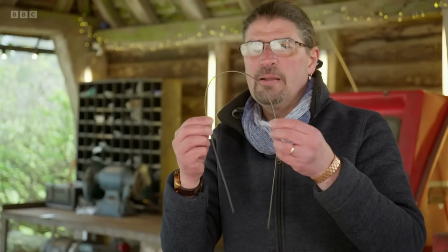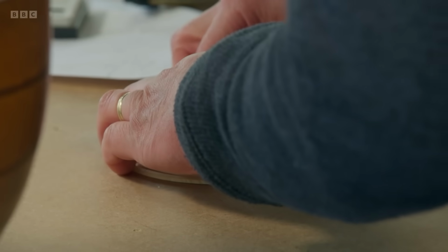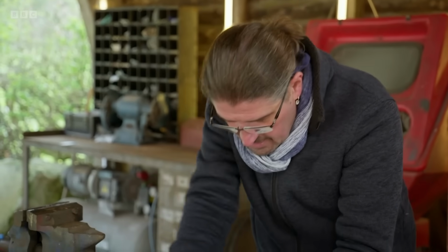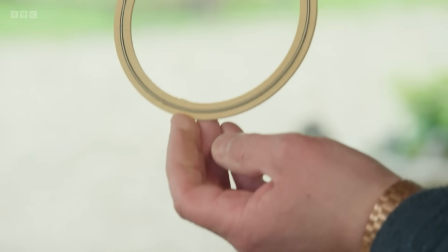Absolutely perfect. When I put the decorative purfling in, this stuff makes it look really nice. You often see it on the edge of guitars and it goes in an absolute treat. Look at that. I'm really chuffed with that.